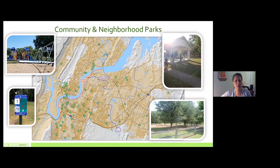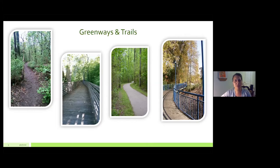But we also have our smaller neighborhood parks, a variety of different places for people to gather. And then we have an extensive system of greenways and trails. On the left, you'll see a picture of Stringer's Ridge. That's our urban wilderness on the North Shore that has a whole bunch of mountain biking and hiking trails. The next photo is the South Chickamauga Creek Greenway, which runs from the Tennessee River Walk almost to Camp Jordan. We're working on completing a small 3-mile section, but when we're done, it'll be 13 miles long completed.